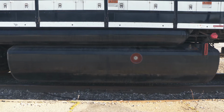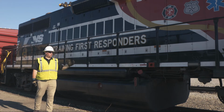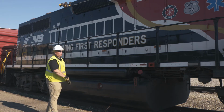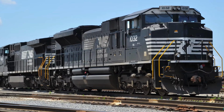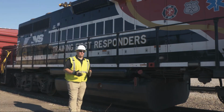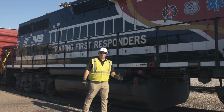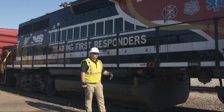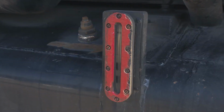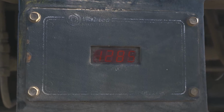What we have here is your very large fuel tank. This is a 4-axle locomotive. With a 4-axle, you have up to around 3,000 gallons max of fuel. Other designs, 6-axle locomotives, can have up to 7,000 gallons of fuel, to give you an idea of how much fuel is on a locomotive. There are several different places to see the gauge if you happen to have a leak besides just fighting a fire. You have a sight glass here, and you also have an electronic gauge that will tell you the amount inside the locomotive.